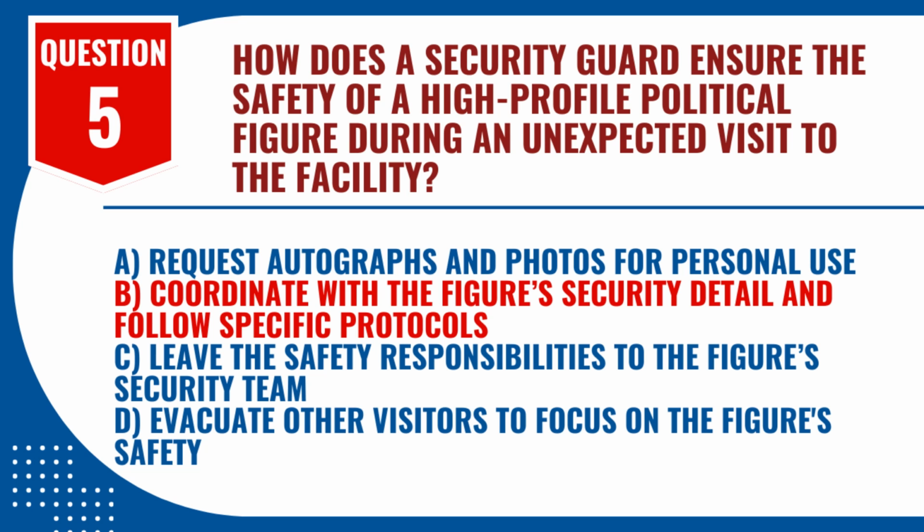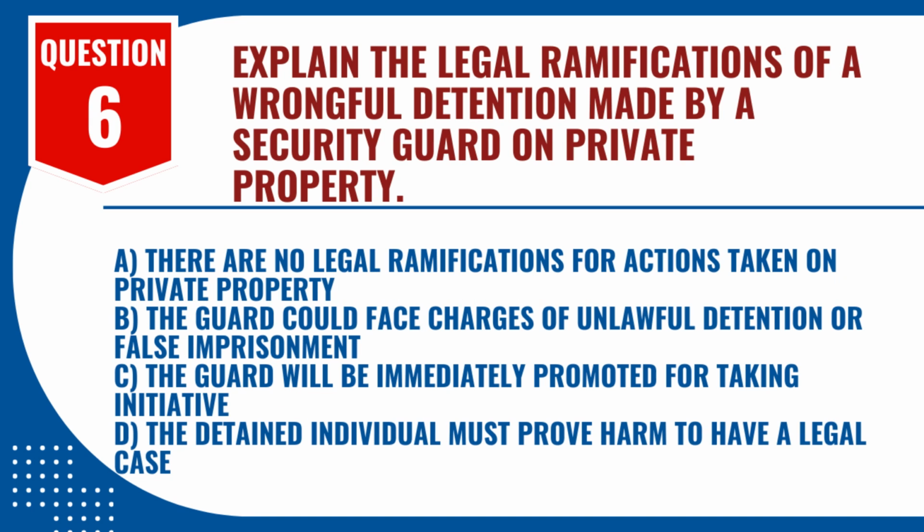Question 6. Explain the legal ramifications of a wrongful detention made by a security guard on private property. A. There are no legal ramifications for actions taken on private property. B. The guard could face charges of unlawful detention or false imprisonment. C. The guard will be immediately promoted for taking initiative. D. The detained individual must prove harm to have a legal case.